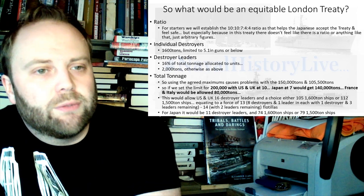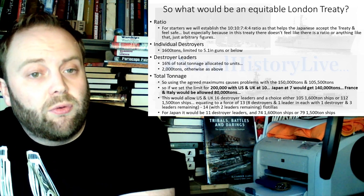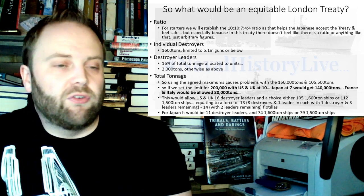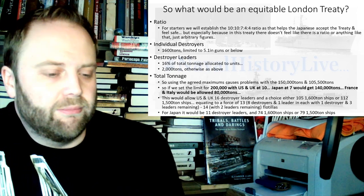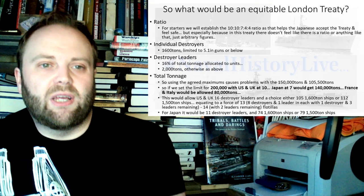Each has advantages. For Japan, it'd be 11 destroyer leaders and either 74 1,600-ton ships or 79 1,500-ton ships. I'm fairly sure they'd manage to make it 80 somehow, but, you know. That would give them 10 flotillas.